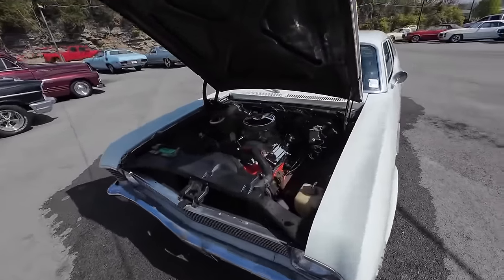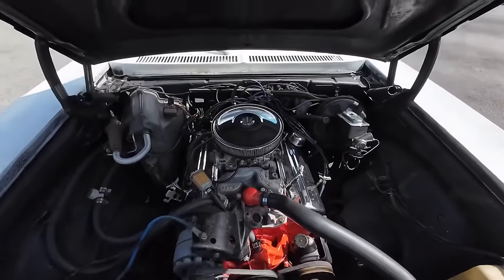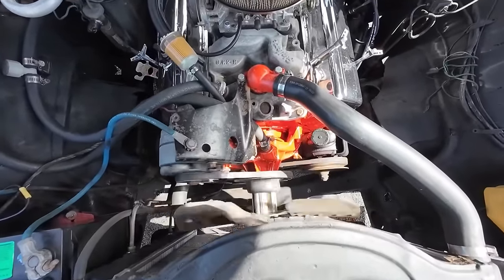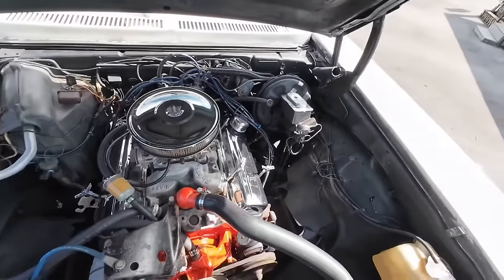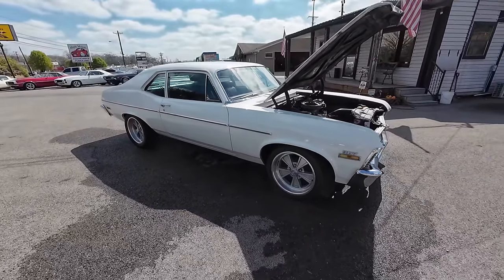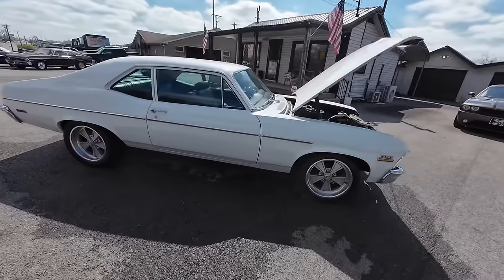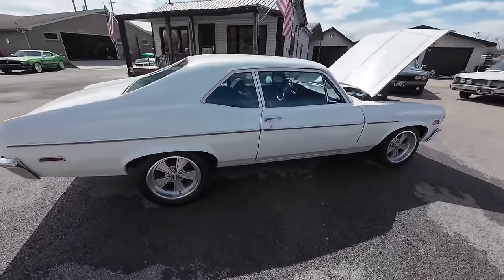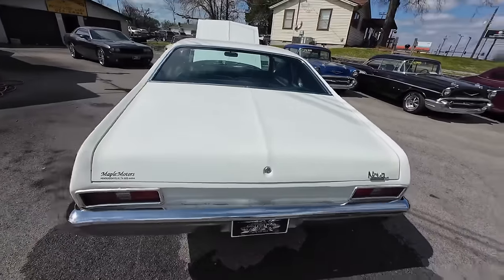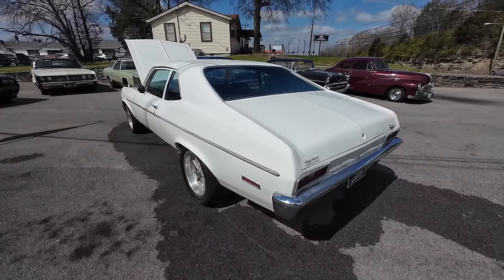Come back. Date code correct. 307. Power steering, power brakes. Aftermarket set of wheels. Pretty decent interior. And throughout the test drive, I'm going to be picking out flaws, chip scratches, rust, and dents, whatever I could find so you know what you're getting before you get here. We do this with every vehicle.